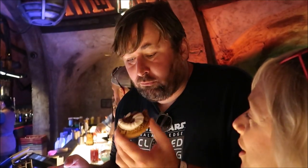I'm satisfied with my drink. It's pretty good. I mean, the drink is good, the prices are bad. I don't know what to say. $18, but I'm enjoying it. Nom nom nom, cookie, cookie, cookie.